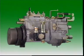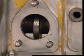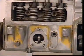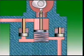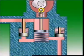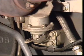A second type of lift pump in light vehicle applications is the plunger pump. It's mounted on the inline injection pump and it's driven by a cam inside the inline injection pump housing. Internally, a spring-loaded cam follower converts the rotary motion of the camshaft into reciprocating motion.